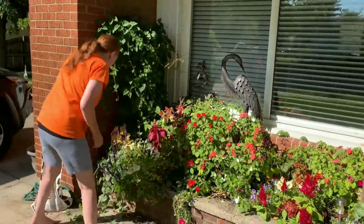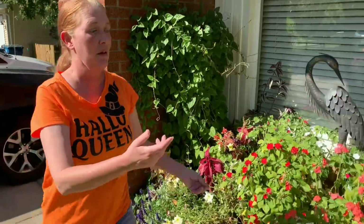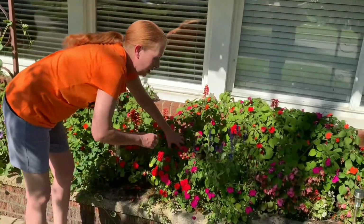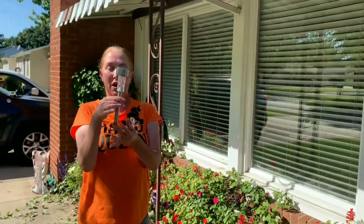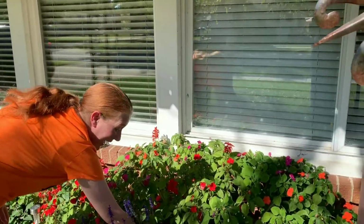So here's my trendles. I love trendles. I love them all the time. And they just keep growing. They're growing up here. So yeah, again, it's October 1st. And I put these in my flower bed because I thought it would look really pretty. And, you know, my flowers overgrew them, so they don't really do a whole lot.